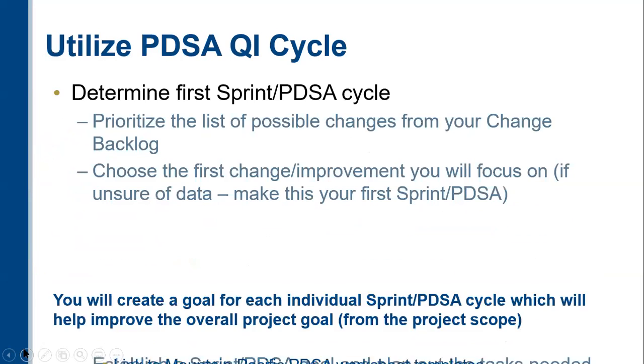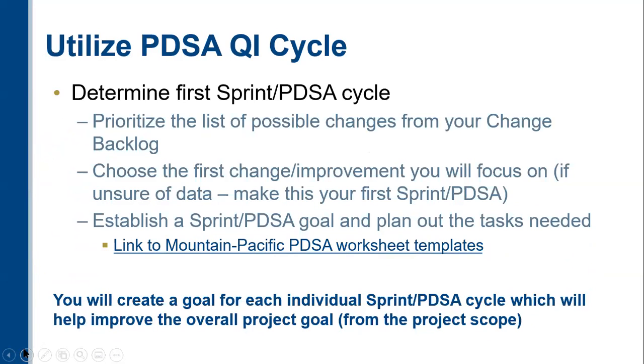So then what you can look at doing as you work through your different quality improvement strategies is determine the first sprint of your PDSA cycle. So prioritize the list of possible changes from your change backlog. So just again, using the scientific method, like we're only going to change one thing at a time so we know what works and what doesn't. And this is where these small steps to change or sprints are very necessary because it's easier to change something a month in than 7 months in. So you will create a goal for each individual sprint and PDSA cycle, which will help improve the overall project goal from the project scope.